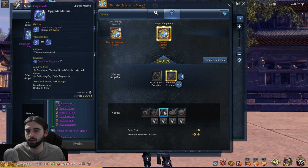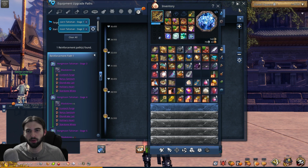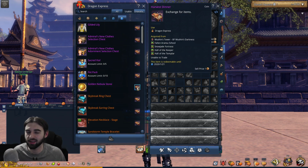It's not worth wasting your harvest dinners on, so I would highly recommend staying away from the Nebula Stone upgrade item. Unless you have nothing else to spend your money on, avoid the Golden Nebula Stone. It really isn't worth the amount of time you're spending to get these harvest dinners.